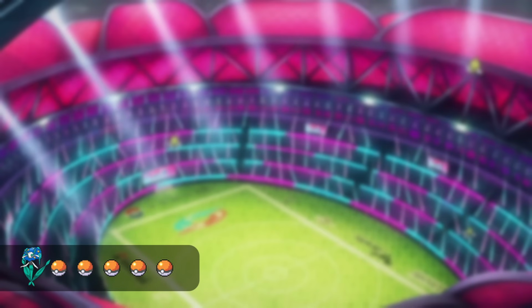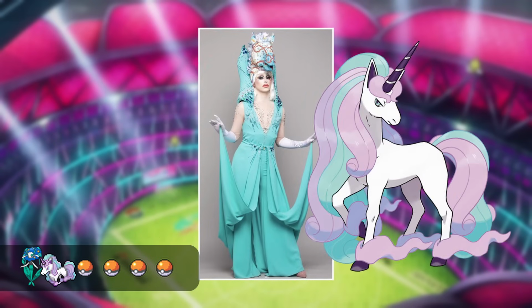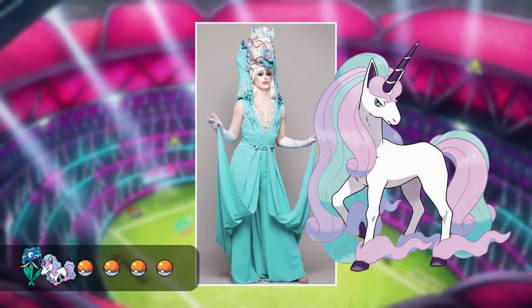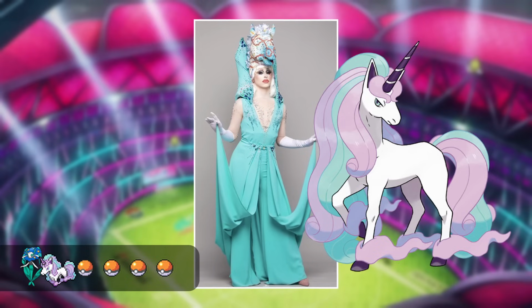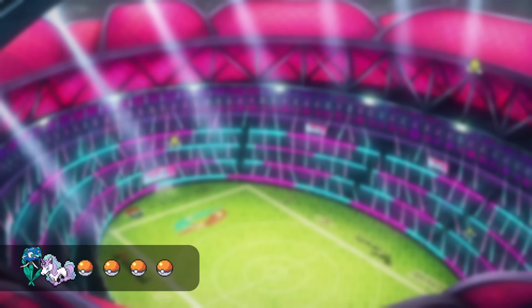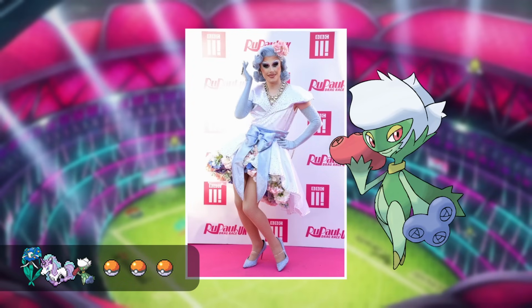Her second Pokemon is Galarian Rapidash, based on her Day at the Races runway from UK Season 1. This pairing could not be more obvious, given the horse head headpiece, and its Galarian form is a must for a British queen. Her third Pokemon is Roserade, based on her red carpet look for the UK's first season premiere.